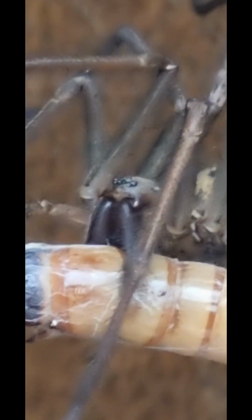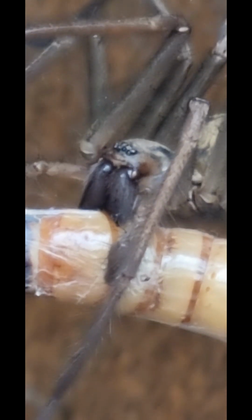Anyway, I think what we'll do is we're going to leave him to have a nice feed on this superworm. It's having one a week at the minute. See those jaws are in there, and you can see a little bit of moisture there at the bottom. That's the venom sort of going into it. The venom will liquidize the body and it'll just suck it all up. A nice big smoothie, superworm smoothie.